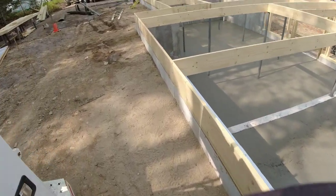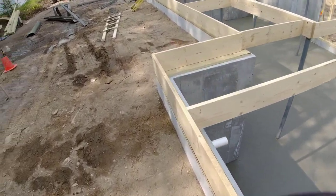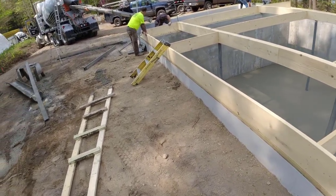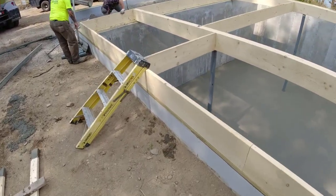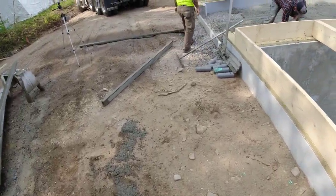All right, we got the basement done. Onto the garage. Whew, that second truck, he's setting up fast. Garage will be a piece of cake though. Get that all in. Nice.